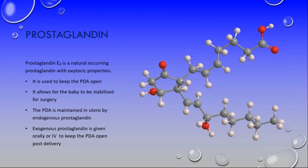Now we're going to talk drugs. So prostaglandin. Prostin E is a naturally occurring prostaglandin with oxytocic properties, so it can calm people down. It is used to keep the PDA open. It allows for the child to stabilize prior to surgery and for surgery. It maintains the PDA in utero, okay? So the mum secretes prostaglandin throughout her pregnancy, keeping it open. And exogenous prostaglandin is given orally or IV to keep the ductus open if there's a cyanotic heart lesion.